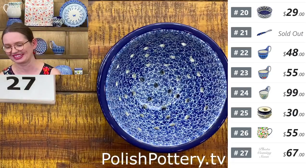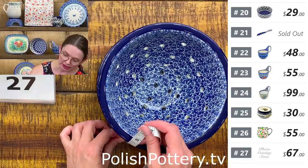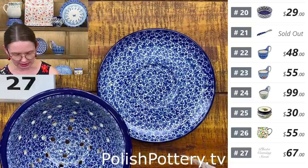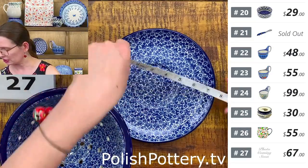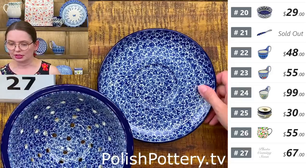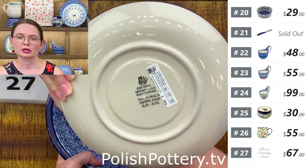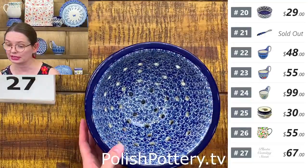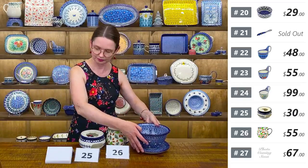So they are 7 3/4 in diameter on top, 4 1/8, 4 1/8, and the saucer is also 7 3/4 in diameter. So the colander with plate from Ceramica Artystyczna, fantastic to have in your kitchen. Okay, number 27, $67. And I had only two available.